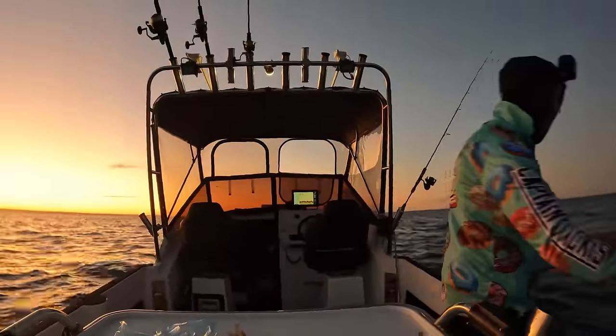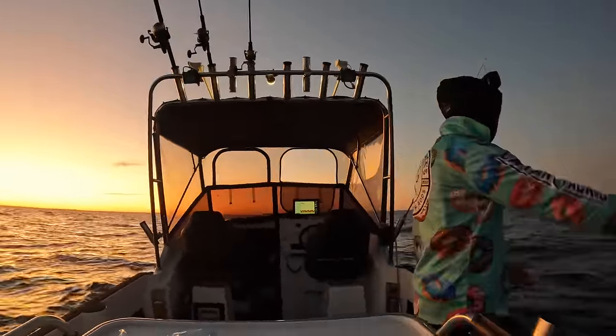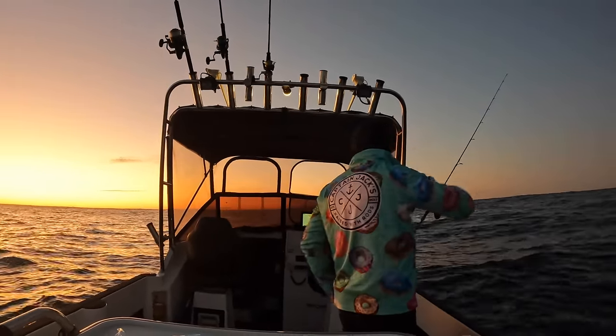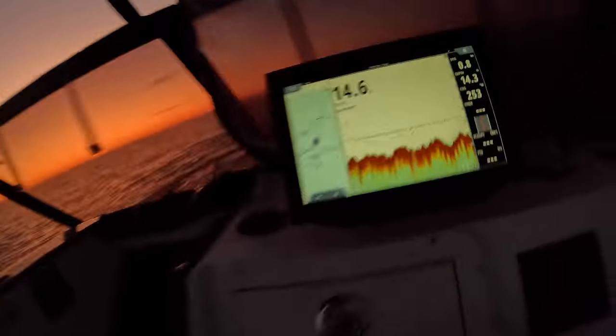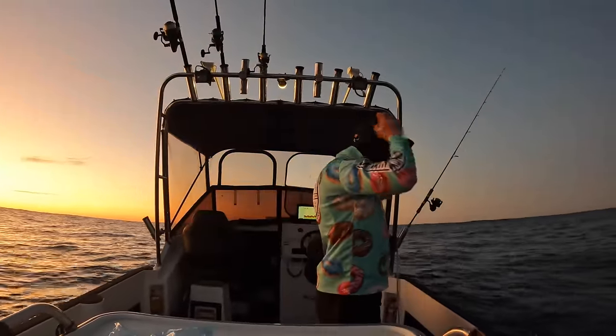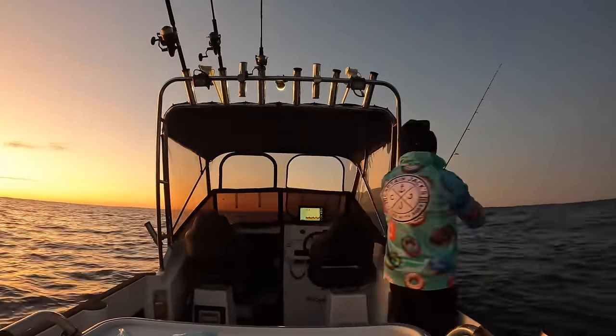I'm just casting that out. I'm in 15 meters here, so my casts are going to be roughly 15 meters. There's my snap bait. Hasn't made its way to the bottom yet. See that line there? That's my snap bait just dancing at 12 meters. So I'll drop that the rest of the way.